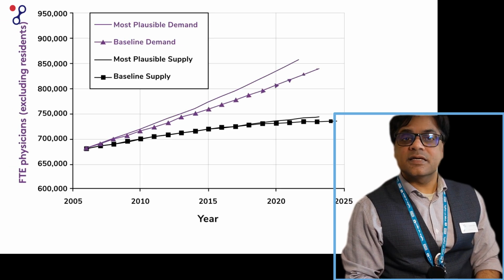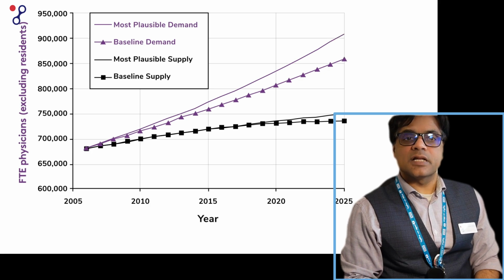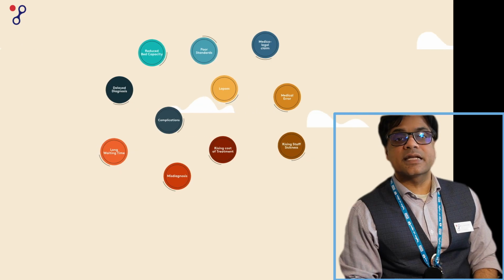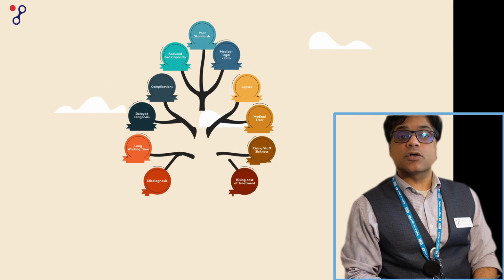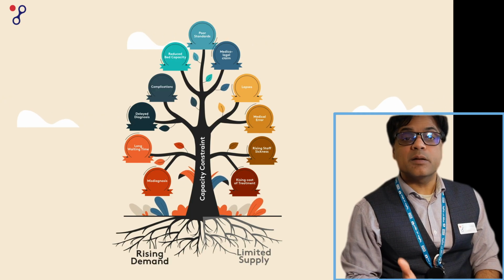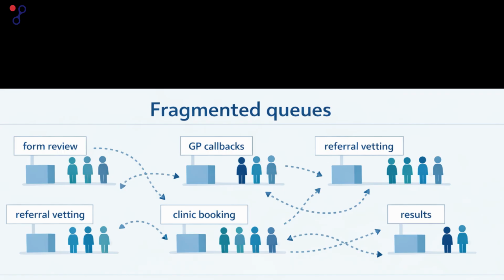But here is the thing nobody is saying out loud. If you let more people in but do not change how decisions get made on the other side, you haven't solved anything. You have just moved the queue. It used to be one big visible room. Now it is six invisible ones. A queue for form review, a queue for callbacks, a queue for referral vetting, and a queue for diagnostics. And there may be many such queues. Now you get the picture. The waiting room didn't just disappear. It went all digital and became invisible.